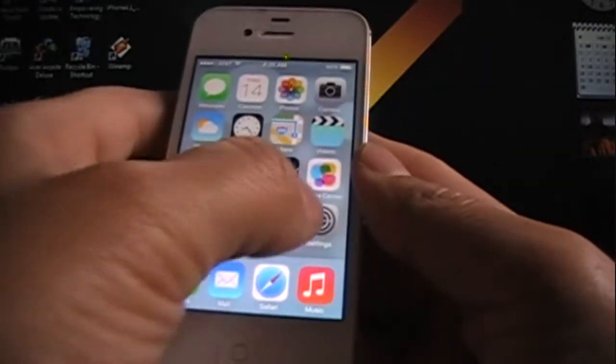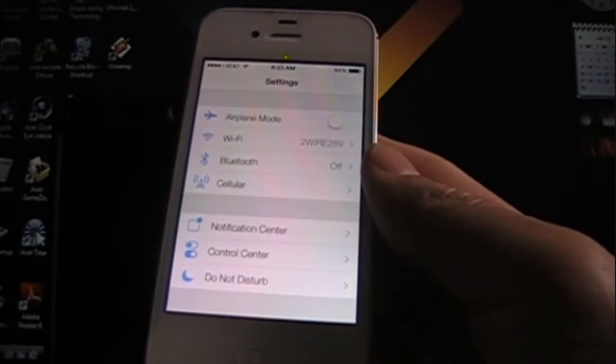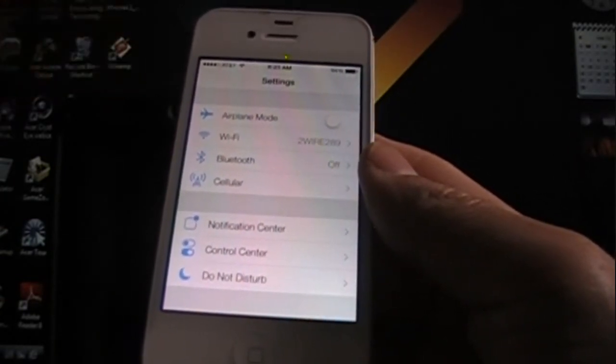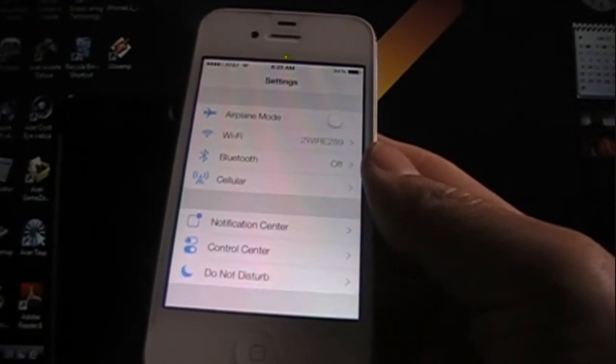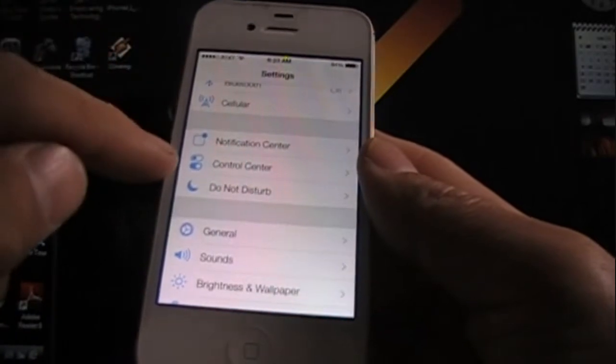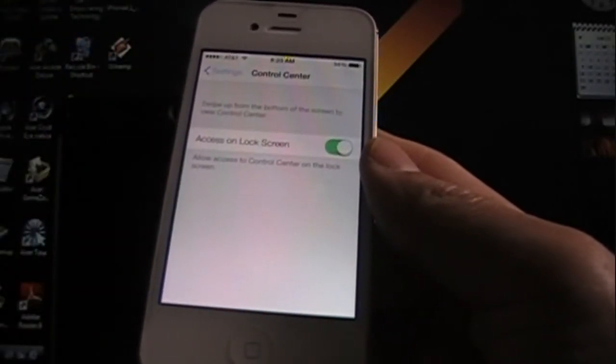Next we'll go to settings. So you can see settings has changed also. It's now white with blue icons. Everything seems to be in its original place. Only a couple of new things like Control Center. Now you can have access to it from the lock screen. You can turn that off or on.